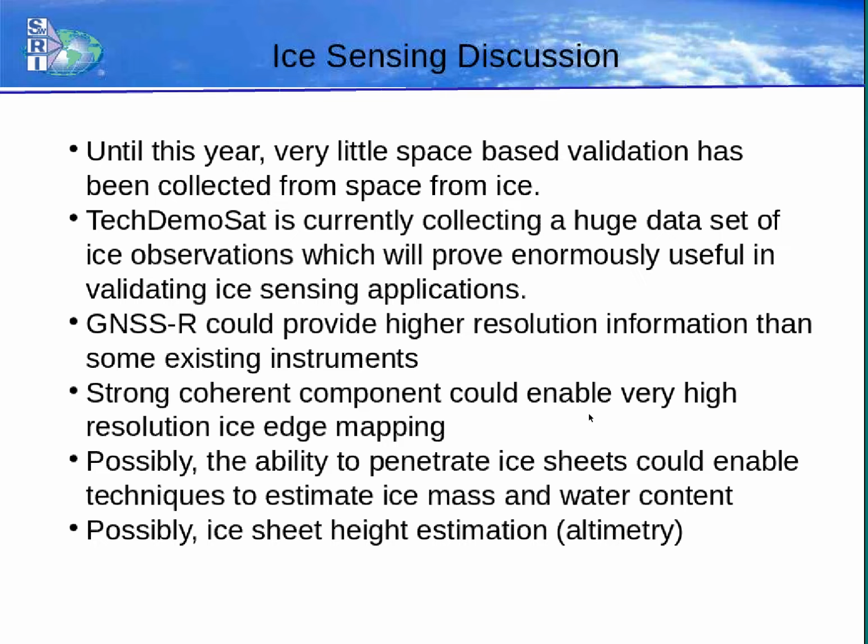there could be very good maps of ice resolution, which could be even quicker than the existing ice instruments. The strong coherent component could be interesting in doing that. There are some long shots, I always put those up there, but we'll see where those go. And ice concentration might be an interesting one to do, if the resolution can handle it. Again, remember the resolution is only about 25 kilometers for L1, maybe about 10 kilometers for L5.